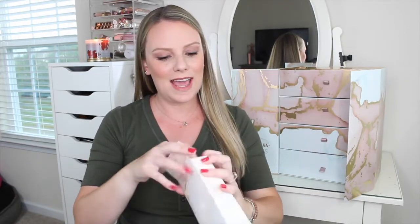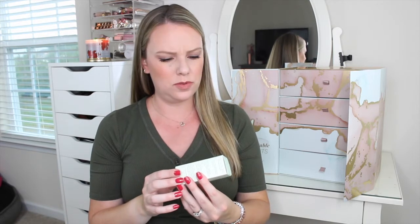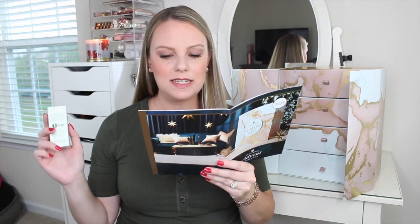Okay, day 8. Let's open this baby up. Heavy. This is by the brand Figs and Rouge, I think. And this is their, it just says clarity on it. What is this? Full-size product retails for $58. It is a skin perfecting serum drops.